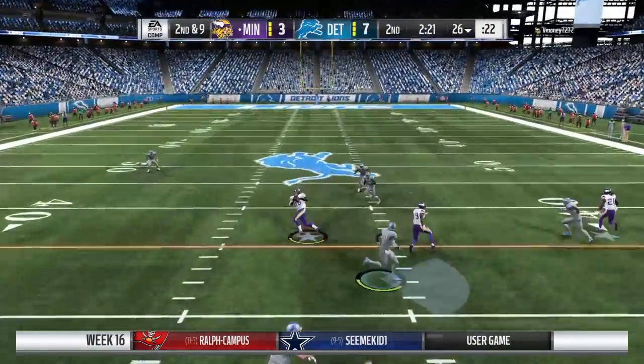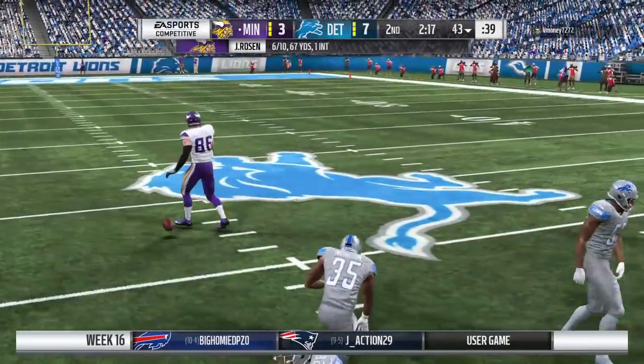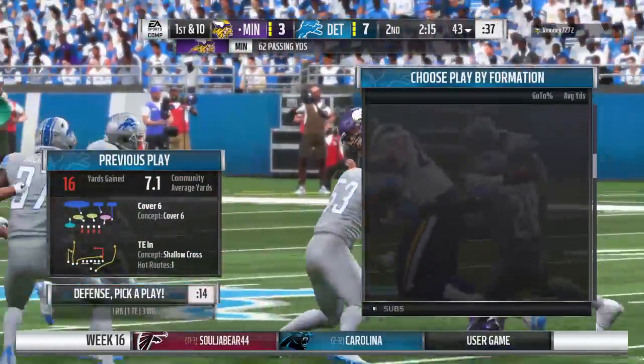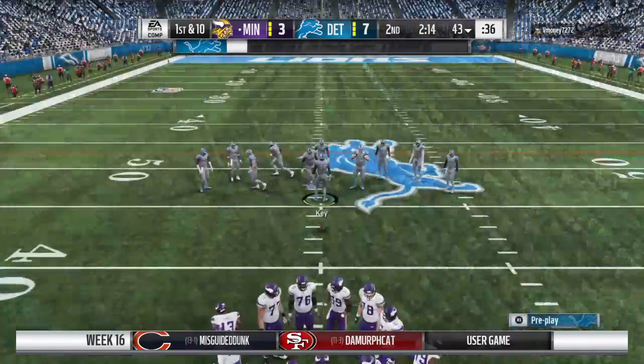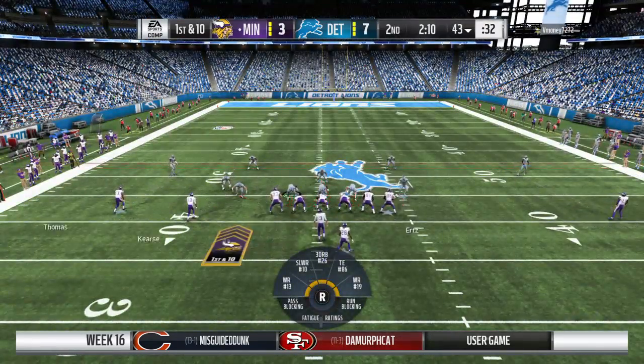Rosen will throw. And complete to Zach Ertz. And they get him down, but not before he takes it across the 40-yard line. His first catch, good for 16 and a first. They don't need to run another play here before the 2-minute warning. Let's see if they do it anyway.